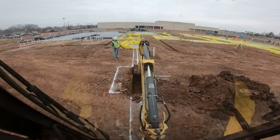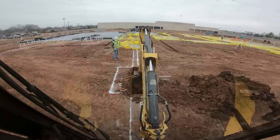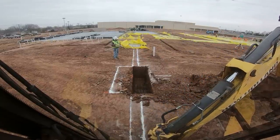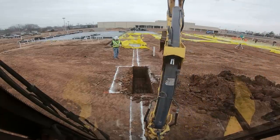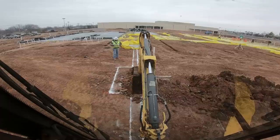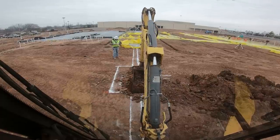Like I say, if I had a quick connect, I could drag the bucket along with me and swap them out and dig it. But you know, that's not that necessary. It doesn't take that long to change a bucket out, and if you plan it right, you can get all the big ones dug out, and then you just change one time. You got to do so.